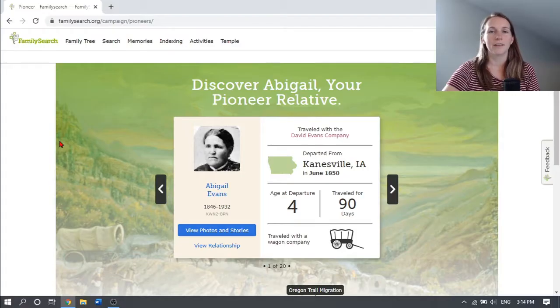Okay, so the only way I could find to get to this page is by typing in familysearch.org/campaign/pioneers. You can probably find it on the FamilySearch blog. They probably have a post about it. But if you just know that address, you can get to it pretty easily.